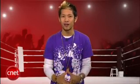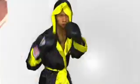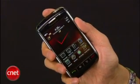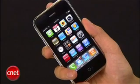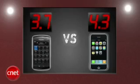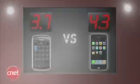In round 1, which phone is so hot you'll never take it out of your pocket? Without a doubt, this is BlackBerry's sexiest phone to date with its full screen and sleek design. The iPhone 3G is still the prom queen, and can you show me a phone that's hotter? I didn't think so. The Storm gets a 3.7 and the iPhone 3G gets a 4.3.